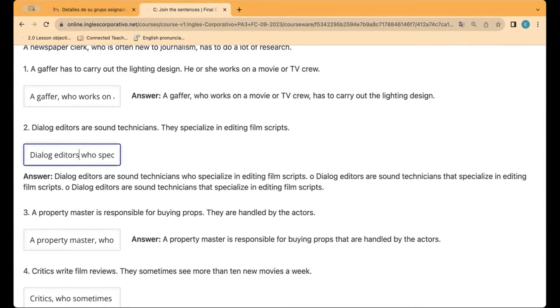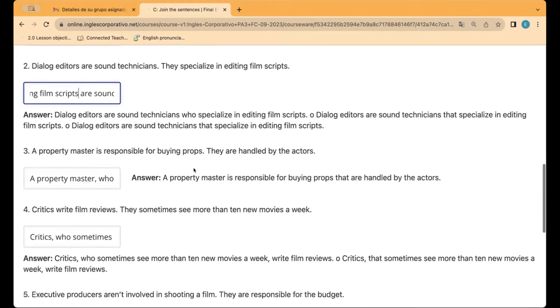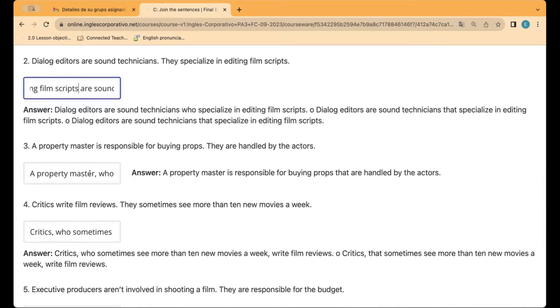Number two, only eliminate the comma. Why? Because here is not extra information. Here is necessary information. And number three? A property master? Two. Who? A property master? Oh, and this one? No, this one is a property master is responsible for buying props that are handled by actors. The topic is not the property master, but the topic for the props.